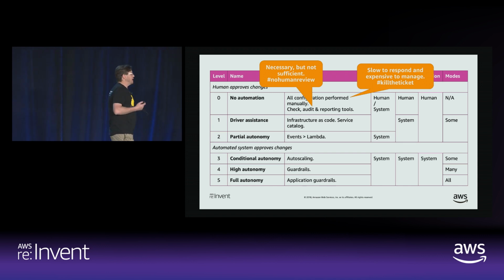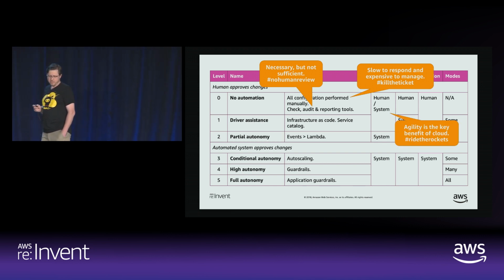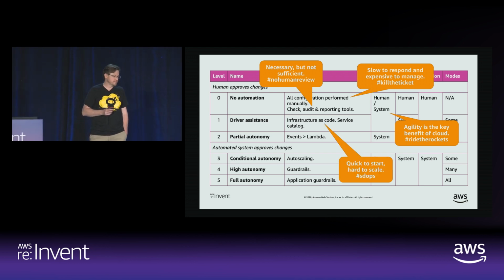So we need to work out a way to take more and more of those decisions without having to ask, right? Nearly out of space, let's clean up the temp drive. Can I reboot the server without asking? Right? We can do more and more of that through automation. Humans slow it down. Agility is the key. So we've got to do more and more of that.